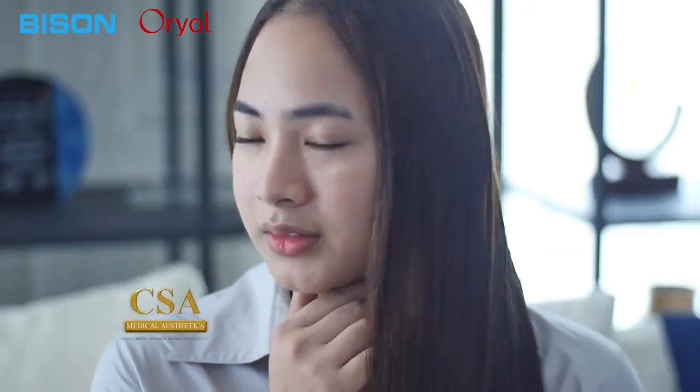So it would be my first time to do this non-surgical procedure, and I am very grateful that our beautiful Dr. Contessa Salvador will be the one who's going to help me with my concern.